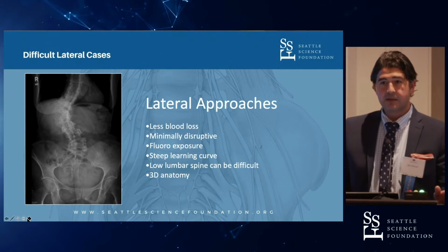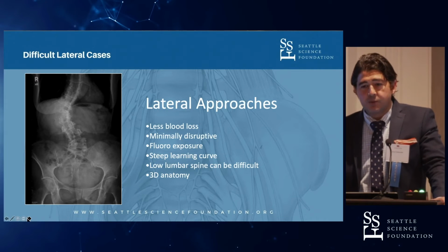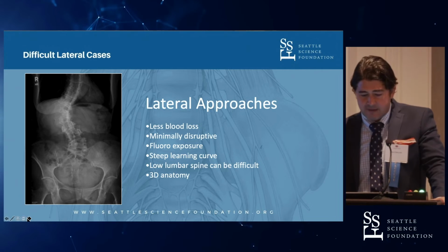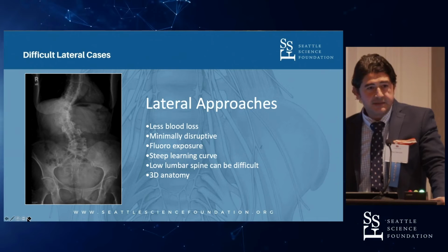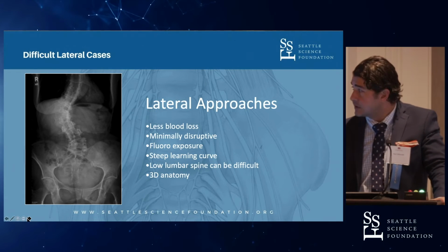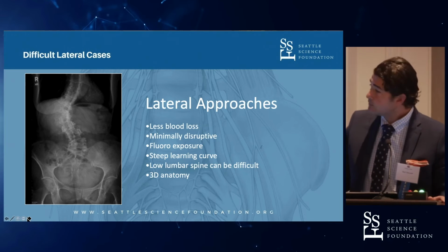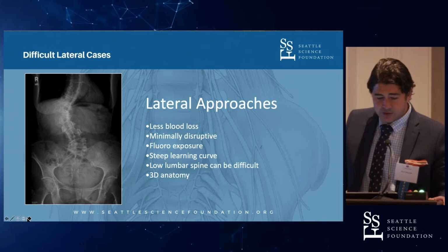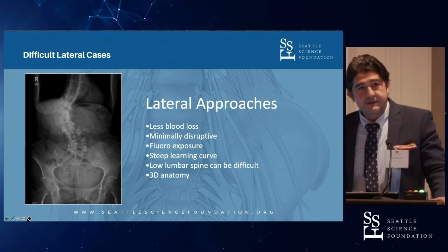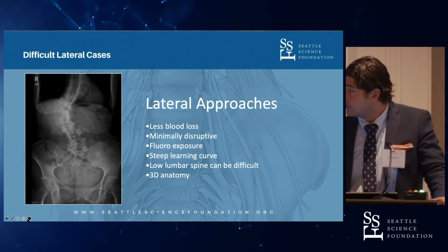If you look at a lot of the spine surgery that's done today, we're doing robotic, we're using navigation, and the reason we're doing it is because the cases we're seeing are very challenging. So here's an example of a patient with a pretty significant thoracolumbar scoliosis. And I got interested in lateral because it just opened up a whole new avenue.